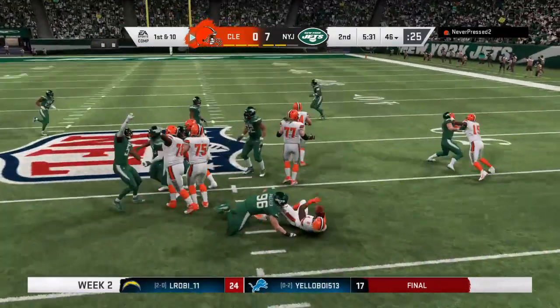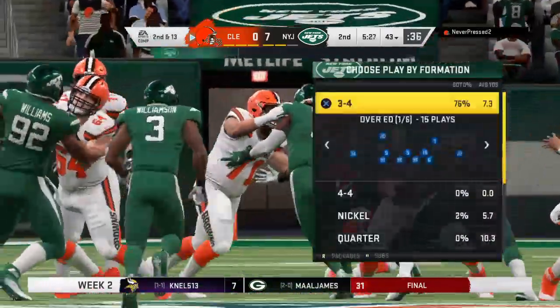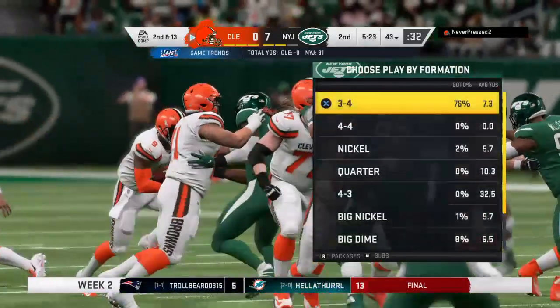Mayfield hands to Chubb on the draw. And that didn't fool anybody. He's going to be dropped in the backfield. That's going to wind up a loss of a full 3 yards on first down.